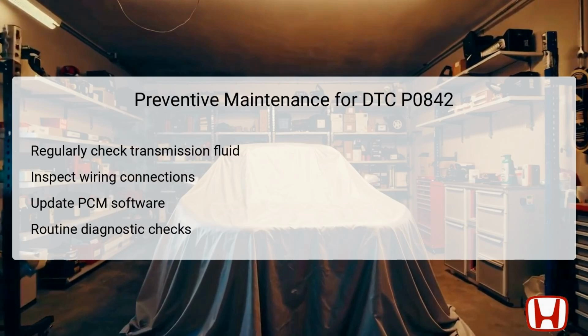To prevent future occurrences of DTC P0842, a proactive approach to maintenance is essential. Start by regularly checking the transmission fluid levels and conditions, ensuring that any contaminants or old fluid are promptly replaced. Inspecting wiring connections routinely can help identify any potential corrosive or loose connections that may cause intermittent faults. Keeping the powertrain control module software up to date can also mitigate issues, as manufacturers often release updates to address known glitches or improve system performance.